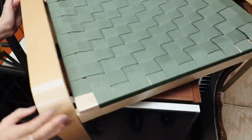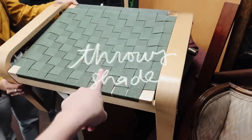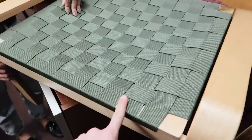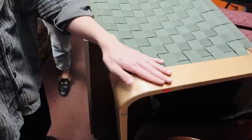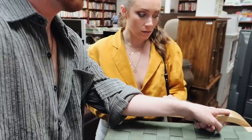Oh my gosh, we found this. This is hideous. Luckily whoever had this got rid of it. It's all sun damage. This is probably outdoor furniture, don't you think? But I thought we can do the same concept. Maybe we can sand down the wood and then redo a woven top for it, maybe out of a different fabric or a leather or faux leather. And it's only $10.